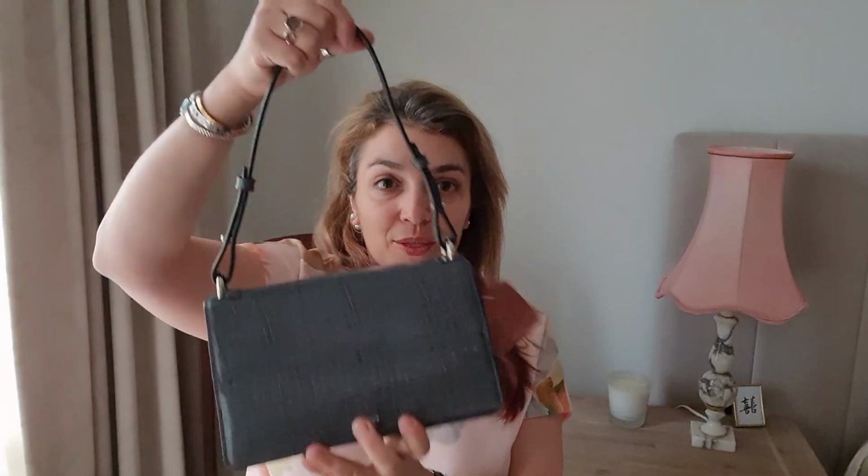And then the other option is to remove the chain and wear it as another shorter shoulder bag. And then you have this option.